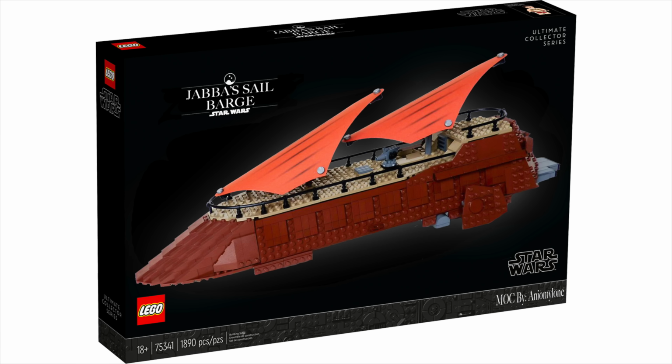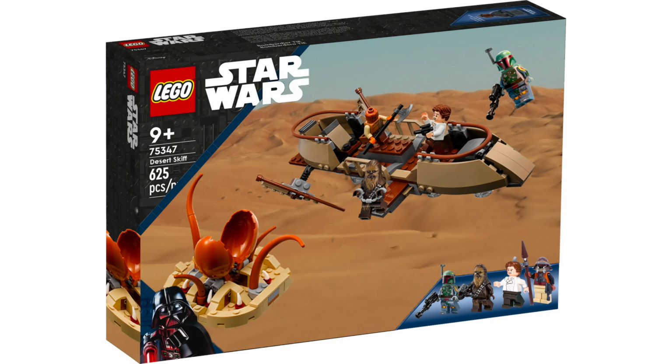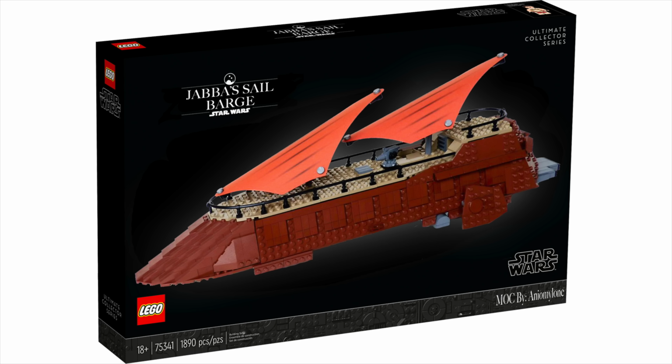I don't know. This next one is really exciting and almost cements the idea that we should be getting a UCS Jabba sail barge in the fall of 2024, but this is a 75396 Escape from the Sarlacc for $90 with 558 pieces, and I can almost guarantee it will work perfectly with whatever scale Jabba's sail barge comes out in the fall of 2024. Like, this is gonna be made to pair with that.